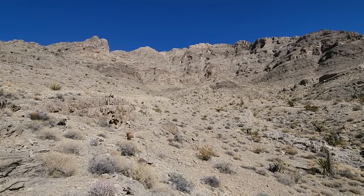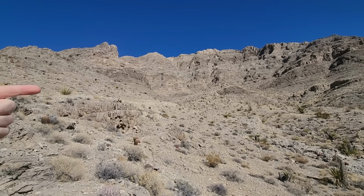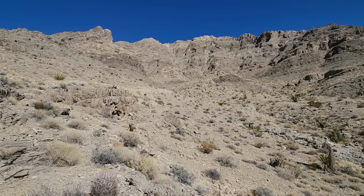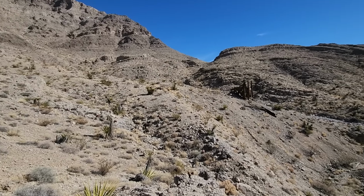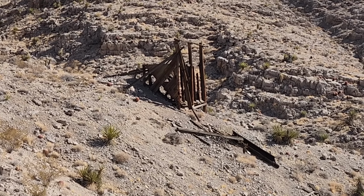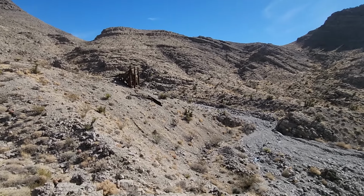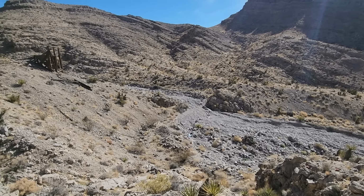Today is going to be a long day. The first mine we're trying to reach is 1,000 vertical feet from where we're standing up to there. We've got our first miney thing, which is that ore bin over there, which is pretty cool. Now look at it. Given the condition of the road on the way in, it's incredible to us that trucks actually drove up here at one time, but they did.